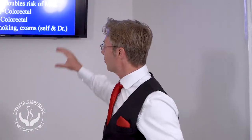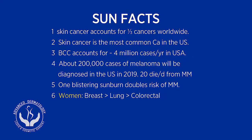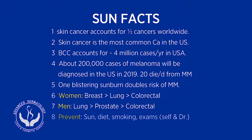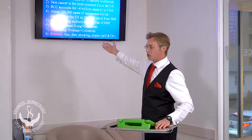Now, just in terms of statistics, if we take basal cell and squamous cell out of the equation, for women, breast cancer comes first, then lung, then colorectal. For men, in terms of worldwide statistics, lung cancer. And all those things, look at them. We're causing these ourselves. Why? Lung cancer, smoking, number one. Asbestos, we're not exposed to anymore. So a lot of those things we know that we can avoid, and yet we don't avoid, just like we don't always avoid the carcinogens with the sun.